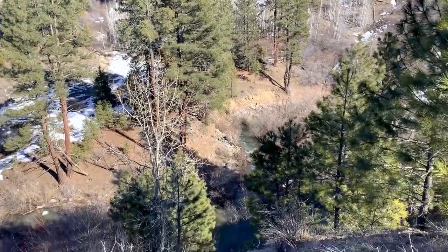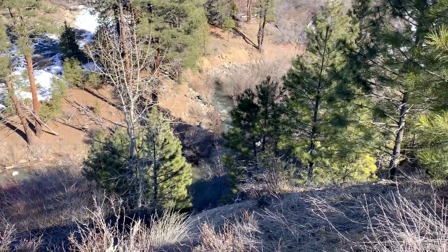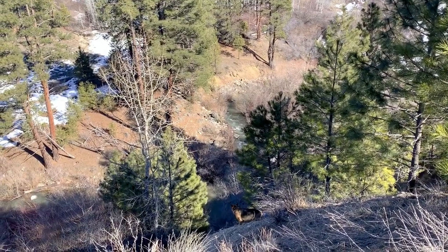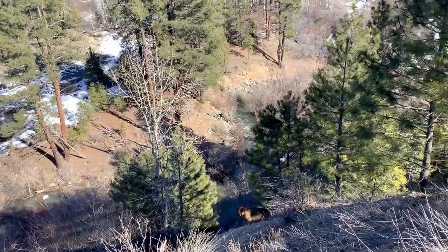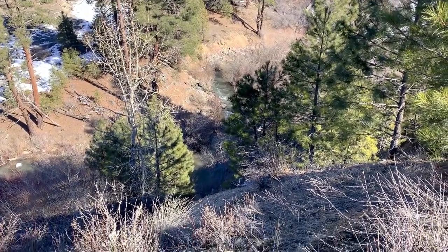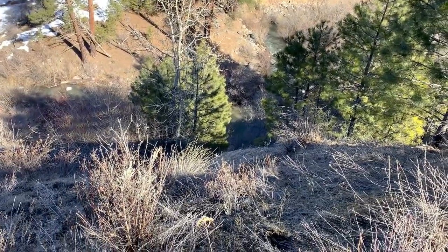Whew. Okay, so I'm a little winded. I had to stop and pull some layers off. Starting to sweat a little bit trying to get up this. Definitely don't want that in case I end up, hopefully we don't have to spend the night here, but if I do, I don't want my clothes wet. I already get chilled. I really don't know what my dog's doing. I think he's really thirsty.